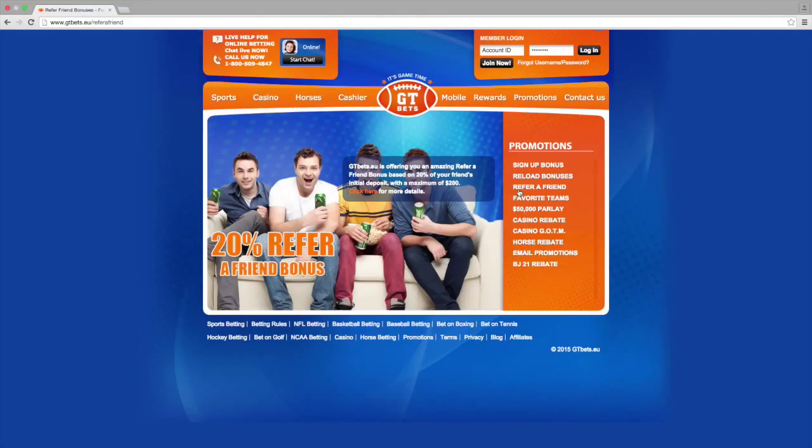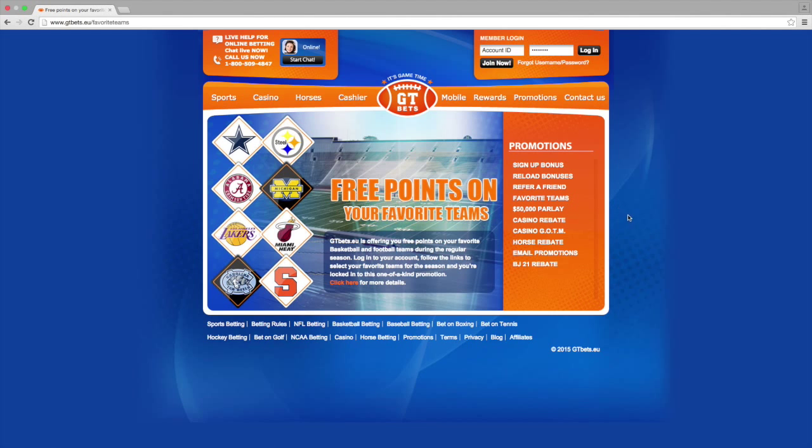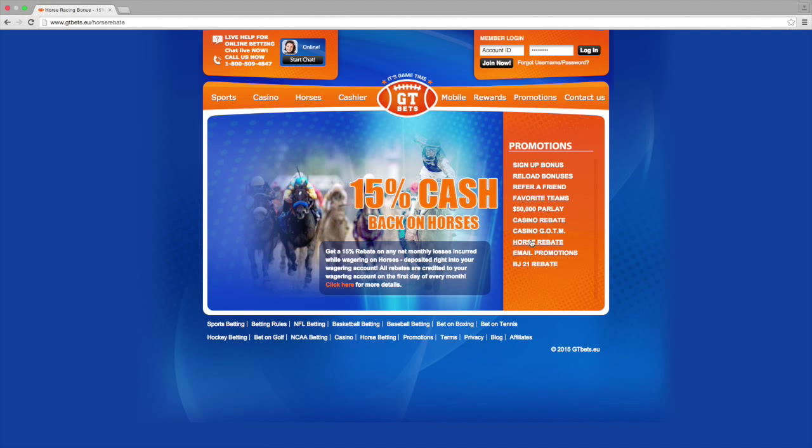Unfortunately, beyond those, and this somewhat cool little favorite teams deal, whereby you can get a free half point on certain basketball and football teams during their season, there's just not much here for sports bettors. If you're into racebook, there's a horse rebate, 15% rebate on net monthly losses, so you should look into that. Here's another thing. Remember that all these bonuses, the rollovers are based on a totally different system than I've ever really seen before.